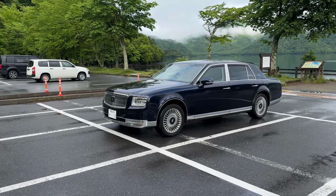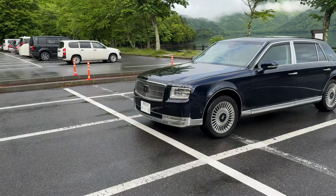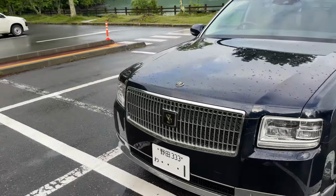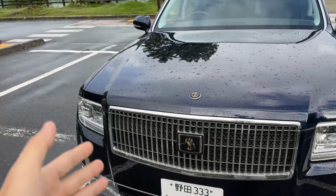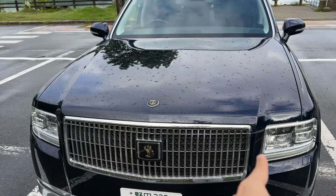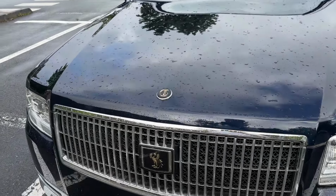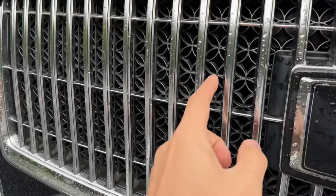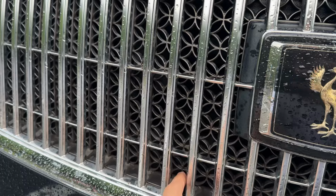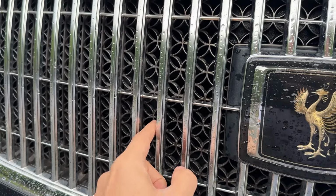Okay, so let's go ahead and check out some of the things that I thought were pretty cool about the exterior. First and foremost, you have this grill. It reminds me of the Vantium grill by Rolls-Royce, but there's a bar that goes across as well. But if you look really closely, there are little, I think it's a sakura pattern or something like that, behind here. So it's really very cool.